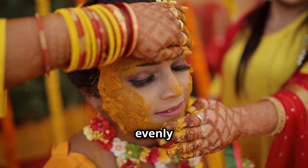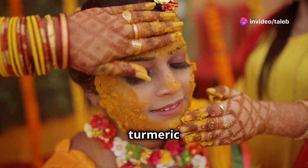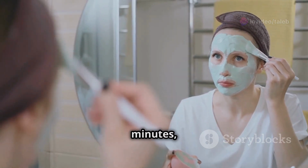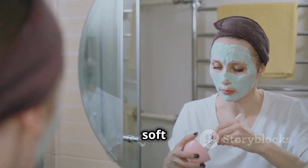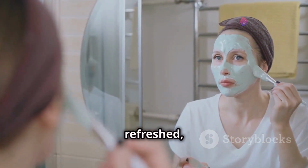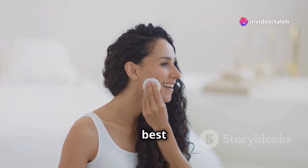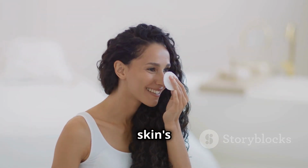Apply the mixture evenly on your face and neck. Be careful to avoid the eye area, as turmeric can cause irritation if it gets into your eyes. Leave it on for 10 to 15 minutes, then rinse off with lukewarm water. Pat your skin dry with a soft towel and enjoy the refreshed, glowing complexion. Use this mask once or twice a week for the best results. Over time, you'll notice a significant improvement in your skin's texture and radiance.